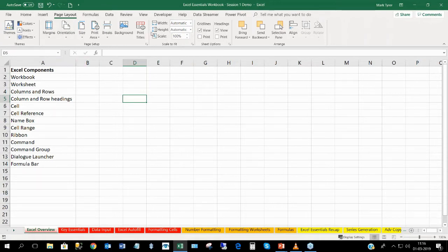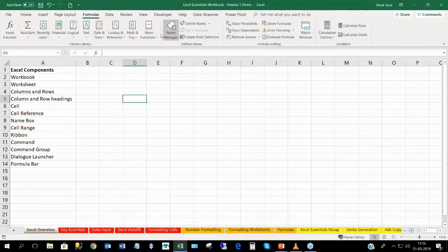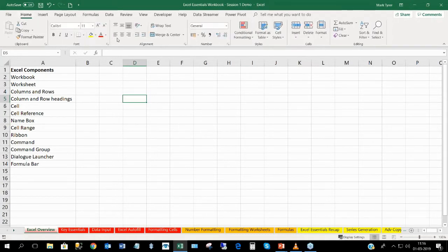At the top of our spreadsheet, we have these ribbons. Each ribbon has its own group of commands, which is separated into what we call command groups. And so if I go to a particular ribbon, I have these various different command groups, and within there, I have commands which I can then apply onto data within my spreadsheet.